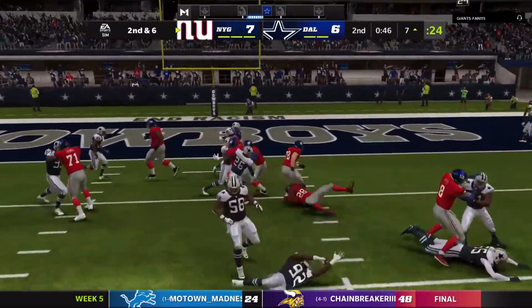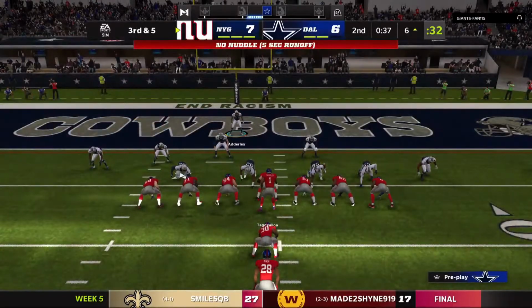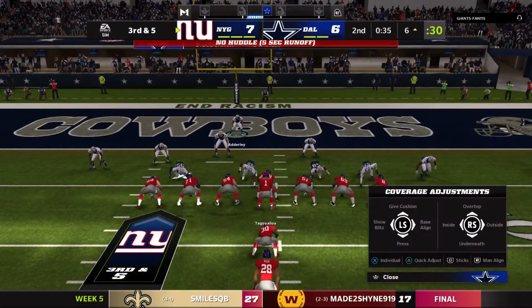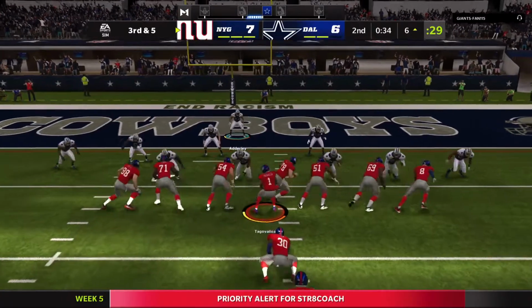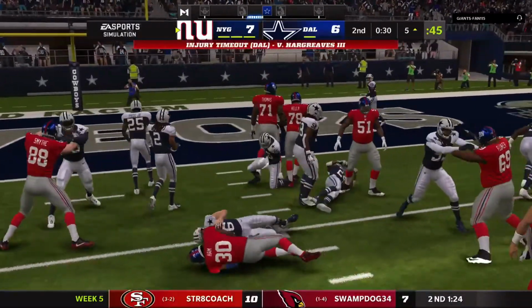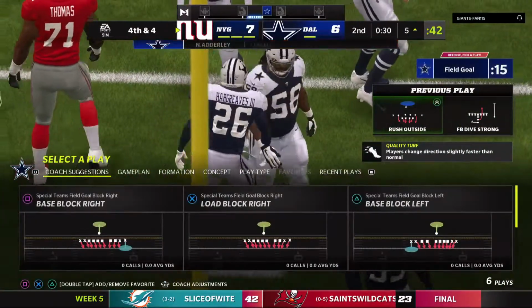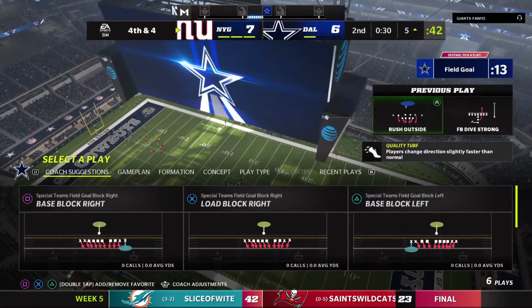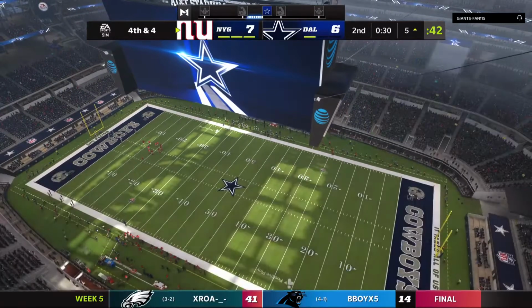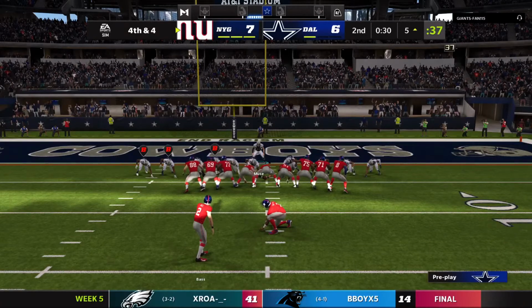On 2nd down, here's Mixon. And he'll be stopped just outside the 5 at the 6. On the give, this is their fullback. And they'll get him down here at about the 5-yard line. And sometimes it doesn't matter how big and strong and powerful you are. The defense is going to win an occasional battle, and they did on that one. Stopped him well short of picking up a 1st down.